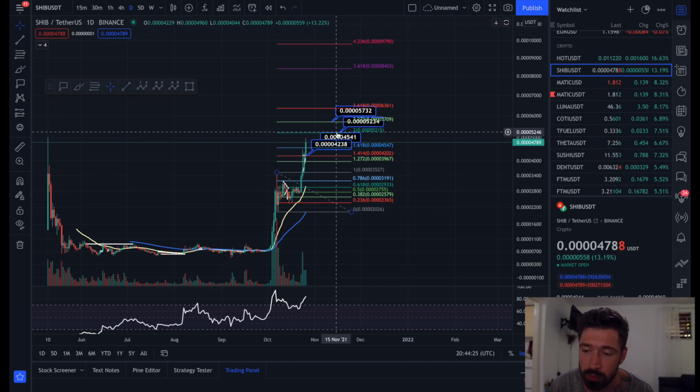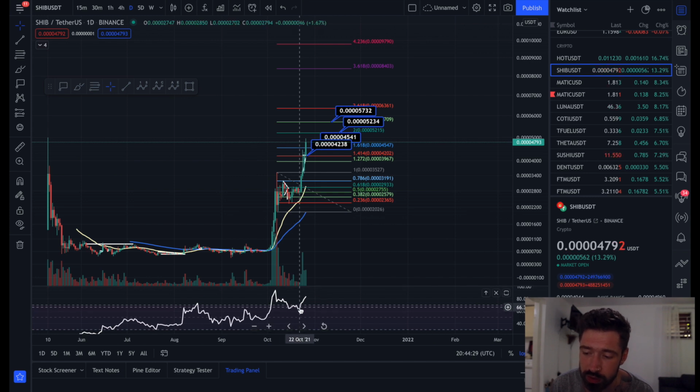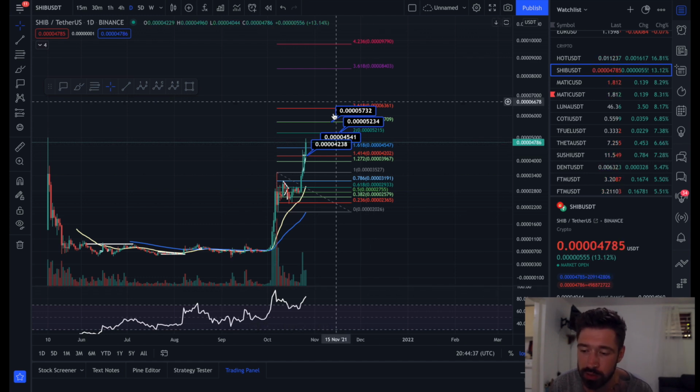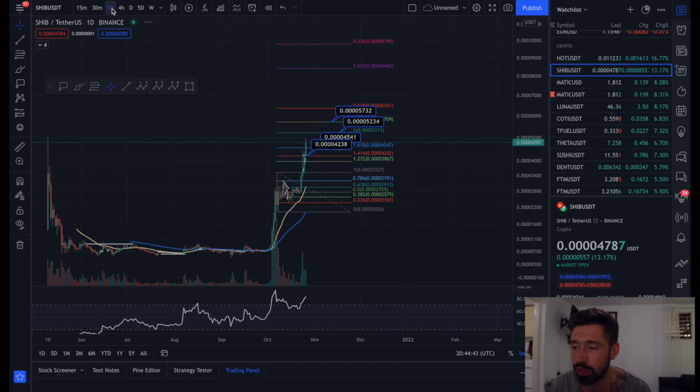We may go all the way up to the 2 extension first, maybe even the 2.272, but you can see here on the daily, we're extremely overbought. We're sitting about 84. We came up to about 94 on the daily before we had our correction here. So if we head up to these price targets, that's when you're going to see us really overbought here on the daily, and we will see a correction.